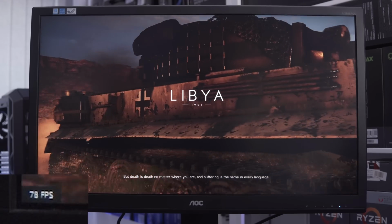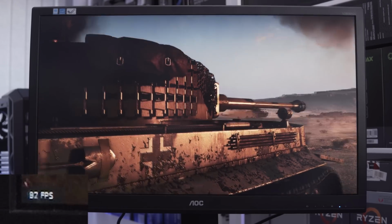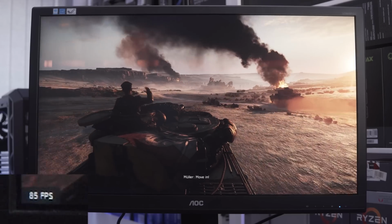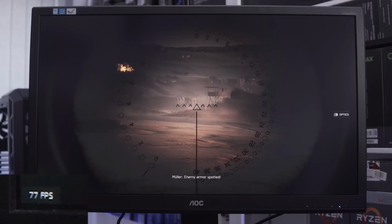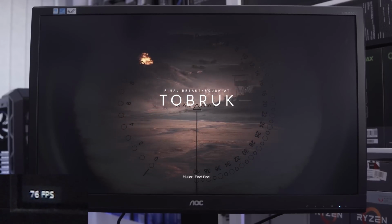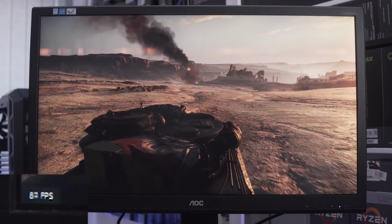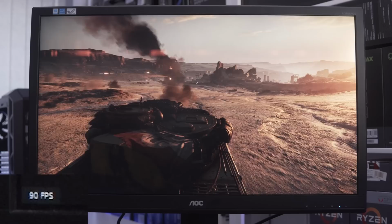So now we're in Libya, and we're currently at about 90 frames per second. Hopefully my editor is going to be able to zoom in on this frames per second, because it is really, really small when you're operating at 4K. But currently we're getting 80 to 90 frames per second. When we zoom in, still pretty much the same. Let's go find some tanks. Okay, I'm going to save my firepower, or maybe not. They're shooting at me now, so.